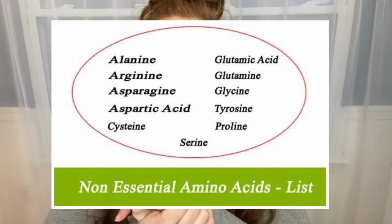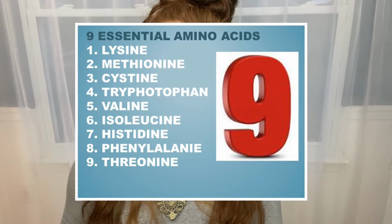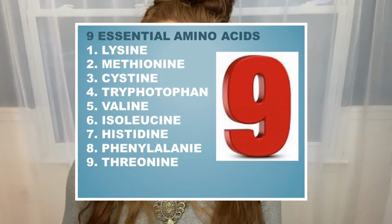So there are about 20 amino acids total. 11 of those our body can produce on its own, but there are 9 that we cannot produce, and so we have to get those from our diet. Plants, on the other hand, can produce all of them. So the 9 that we need to get from our diet are called essential proteins because they're essential for us to function, but we cannot make them. So they're essential for us to get from our diet.